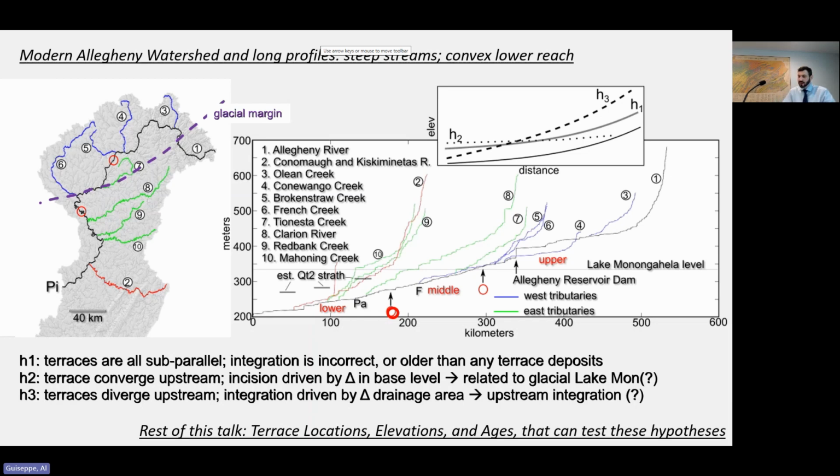So, by mapping the terrace elevations, we can construct a sort of paleo long profile diagram. And that lets us test various hypotheses, not only about the age of the incision, but about what might be driving that incision. Bluntly speaking, we can distinguish three broad hypotheses. If we map the terrace elevations, and they're all mostly subparallel to the modern river, then either there was no integration, or the integration was far older than any of those terrace deposits.